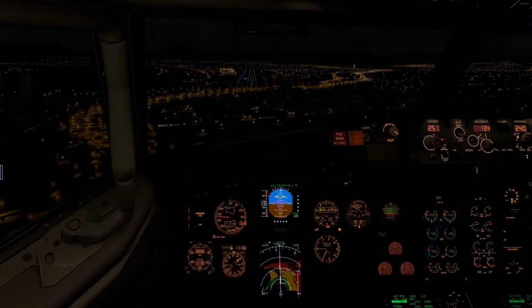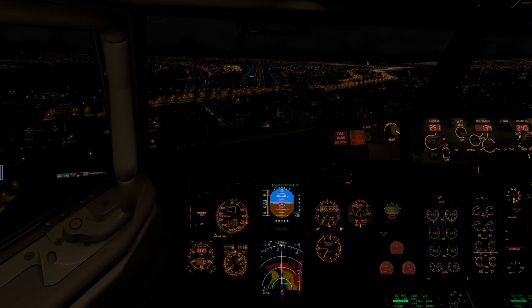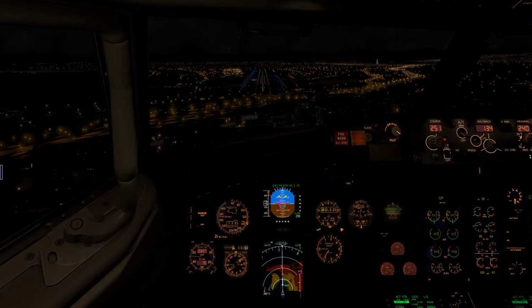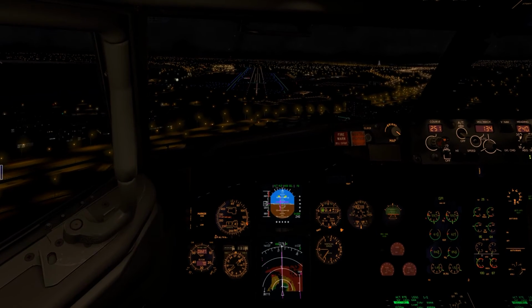Approaching 27. Southwest 2545, circle approach. Sorry about that, over to tower for 2545. Thank you. Tower, Southwest 2545, visual 27.